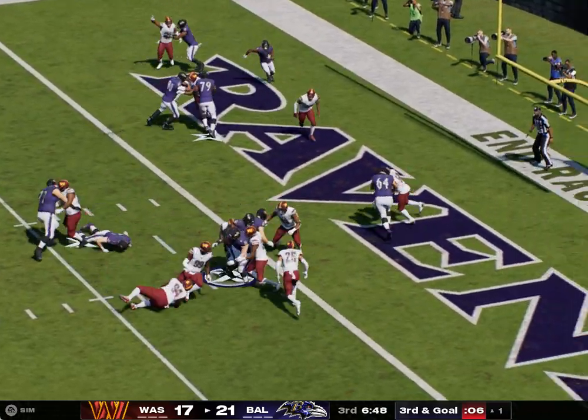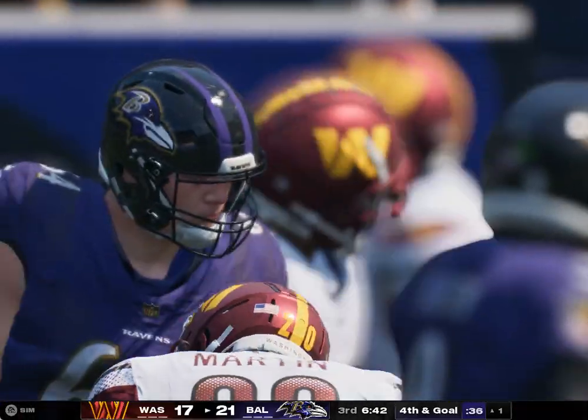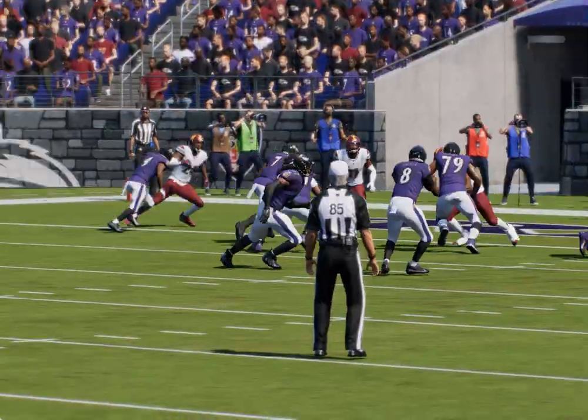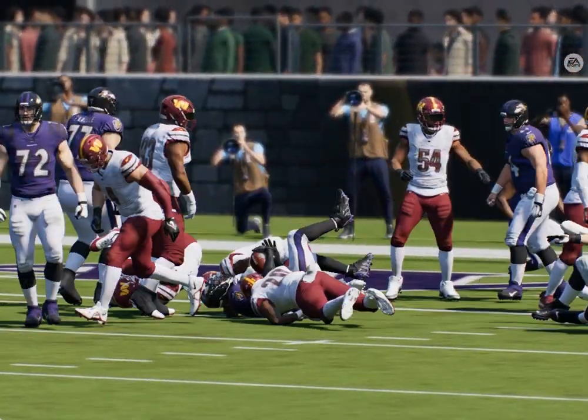Here's Henry. And Henry fighting for the marker. But I don't think he got there. He did not. No gain on the play. And what to do now on 4th and goal? This is a long drive offensively. Wouldn't you hate to end this with just 3 points?